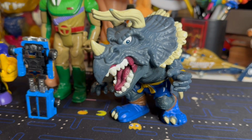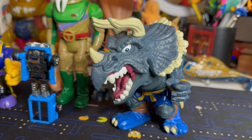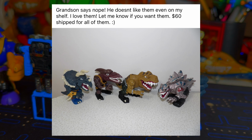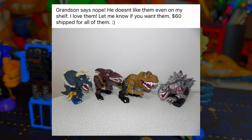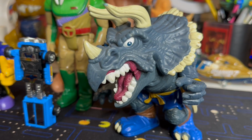In fact, one of my Goody Wheel Gang members, Trent, recently made a post inside of our Goody Wheel Gang Facebook group offering up four of these guys for $60 shipped. And that was just for Goody Wheel Gang members only. I ended up taking him up on the deal. So Trent, if you're watching, I appreciate the deal on that.